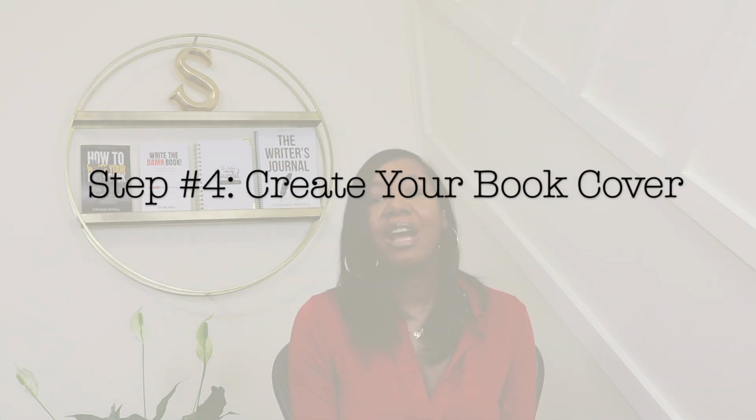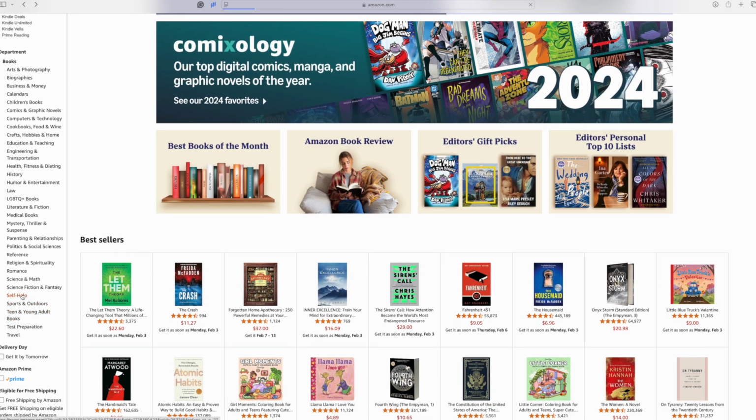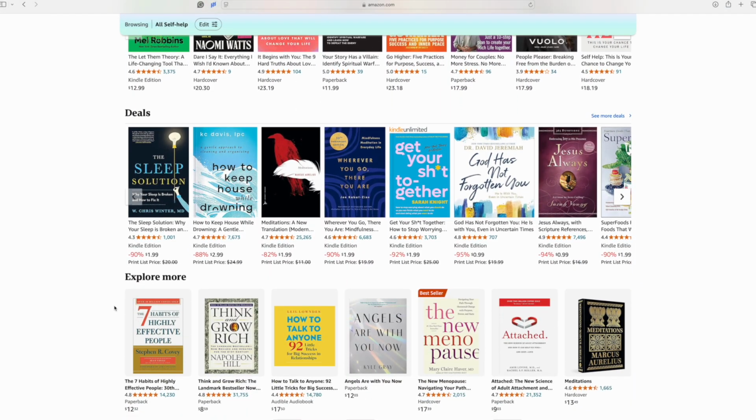Step number 4 is create your book cover. Now, step number 4 is crucial because your book cover is your book's first impression. Now, before we get into how to create a book cover, I first want you to understand what makes a professional cover effective. Professional nonfiction book covers share key elements: clear typography for your title, appropriate use of white space, and imagery that resonates with your target reader.